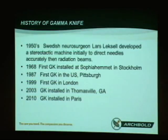And in 1999, just to put it in perspective, London got their first one. Four years later, Thomasville, Georgia got one. And seven years later, Paris got one. So just to let you know, this is a pretty technologically heavy hospital. We really do get technology in. So I think we probably are still the smallest city in the world with a Gamma Knife, I would dare say.